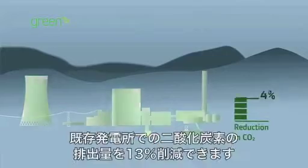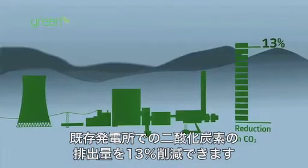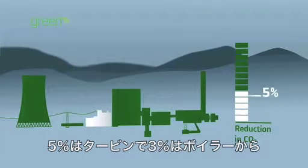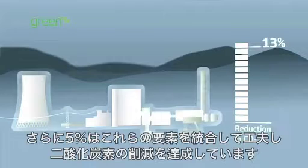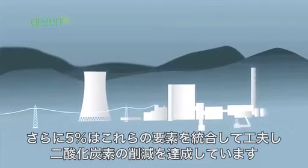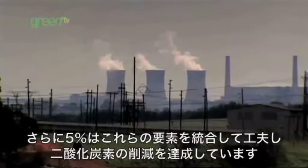Typically, we can achieve a 13% reduction in CO2 from a typical existing plant. And this is achieved by 5% reduction in CO2 from the turbine, 3% from the boiler, and a further 5% by the way we integrate all the components together at a new optimum operating point.